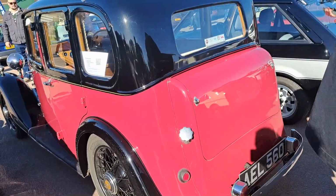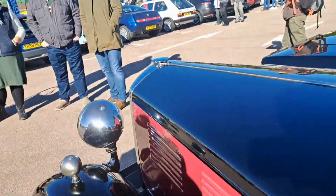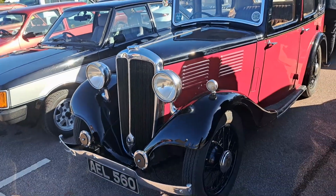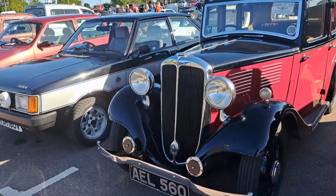Something else from the 30s here, this Standard. Imagine this was a similar sort of time. Only 34, Standard 10. And thank you to whoever put that in there, because I don't know anything about those.